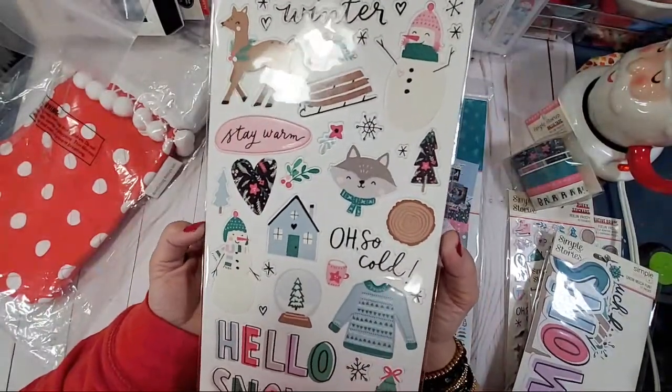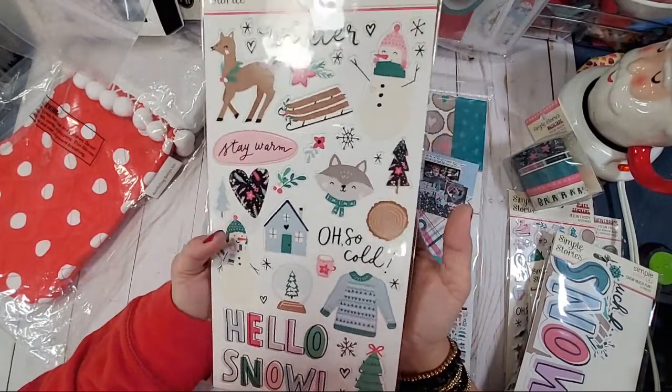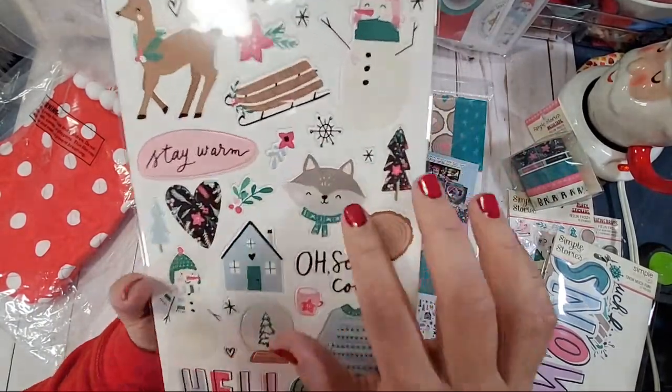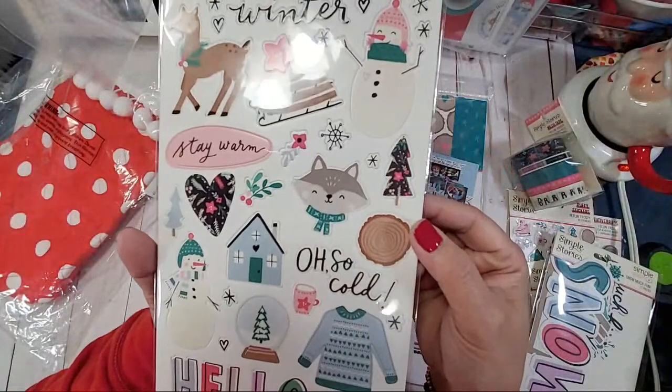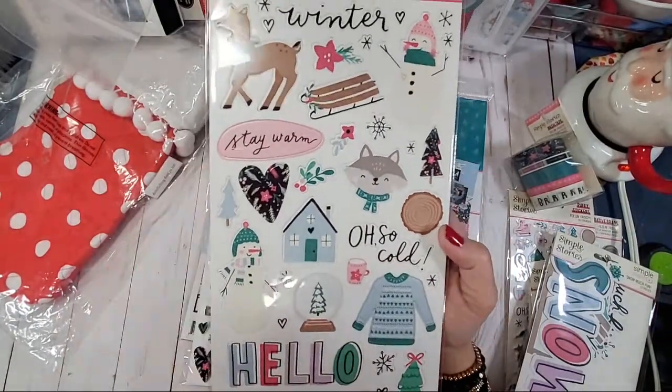Right now, getting ready to get some groceries for Christmas dinner. I love that. So looks like we're going to be making the fox. I think that's going to be so cute. Wouldn't it be like a cute winter album?